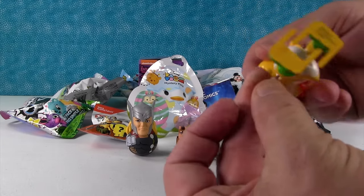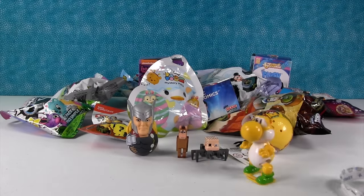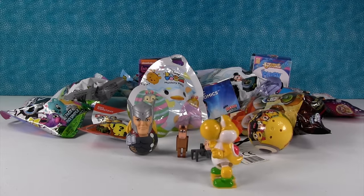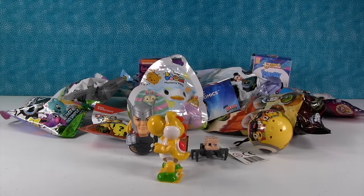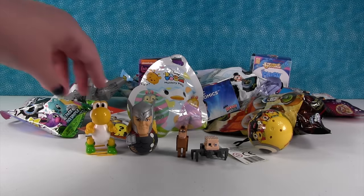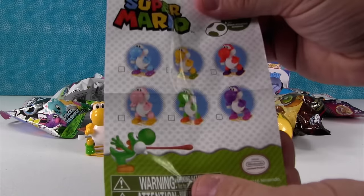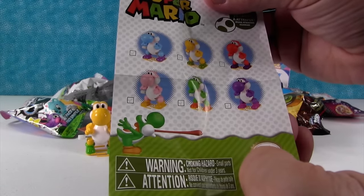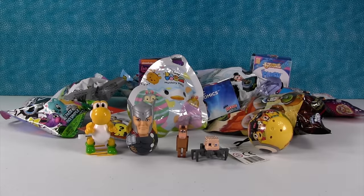All right, here we go. Look at him! That's awesome. That is really cute. Look at him go. He's like, I wanted to stand by Thor. That's cool. I didn't know it was a wind-up. Looks like there's six to collect. Oh, the purple Yoshi. Oh, yeah. I want the purple one. So do I. Awesome. That is awesome.